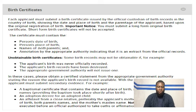You can use this document to replace the birth certificate. All right, so the documents are listed. You can go through. I don't want to spend so much time here. I don't want to keep this video very long.